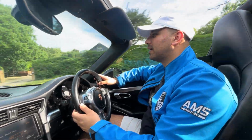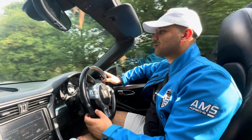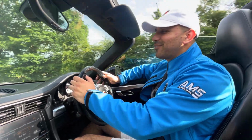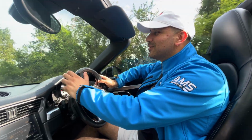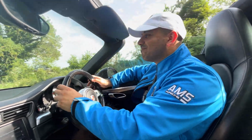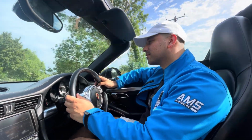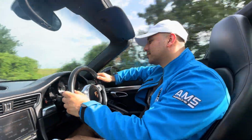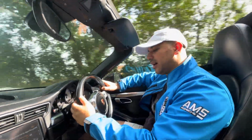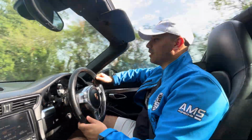And the top speed is an incredible 183 miles per hour. I mean, you don't really need to get it to that level of top speed, but should you want to, it's got the capacity to do that. And the 0 to 62 is possible in 4.4 seconds.